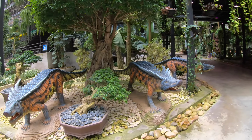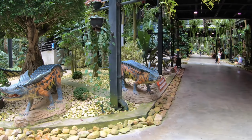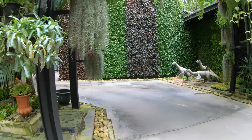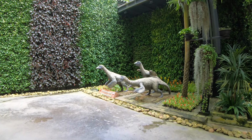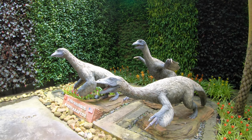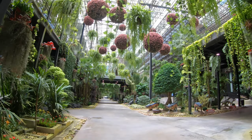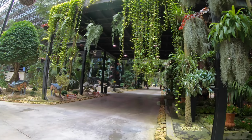There's a great selection here of prehistoric animals, very well modelled, very well defined, and very colourful. To be honest, Nong Nooch is in a world class of specialist gardens. You don't find many places as spectacular as this.